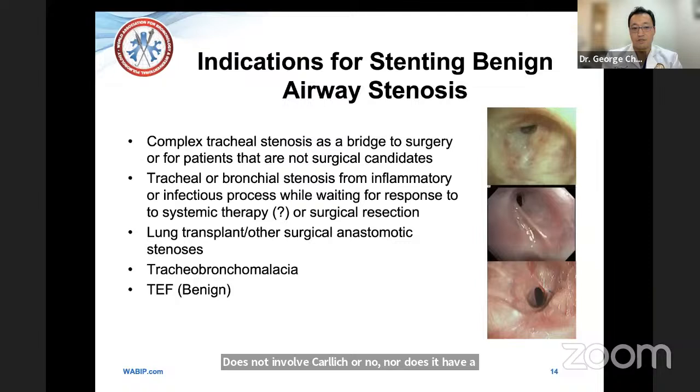Tracheal or bronchial stenosis from an inflammatory or infectious process while waiting for response to systemic treatment is also a consideration. What are some of the inflammatory processes? One would be GPA. An infectious process, in some of the developing world, would be tuberculosis. Lung transplant or other anastomotic stenosis is also an indication. Tracheobronchomalacia with a short-term stent trial is a consideration. And again, a benign tracheoesophageal fistula could also be considered.